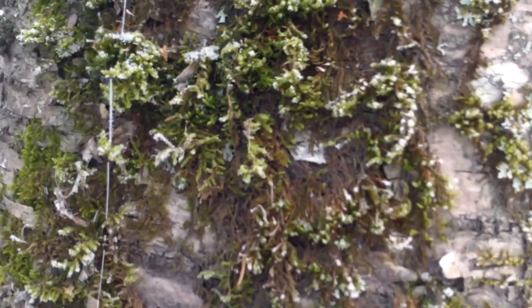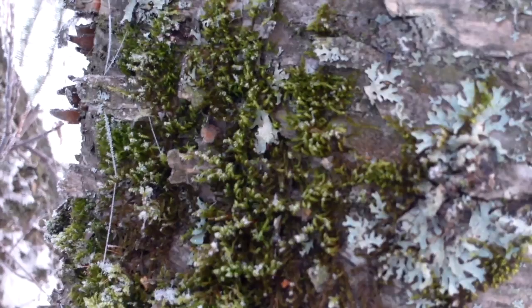So here's the moss. Even in the winter, it's still green. It doesn't ever change its color. It just becomes a lot more moist in the spring and the summer, so I'm always impressed with it.